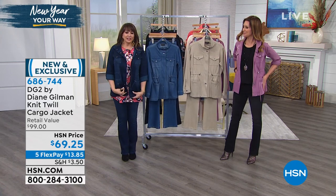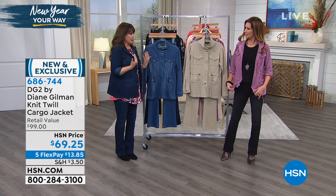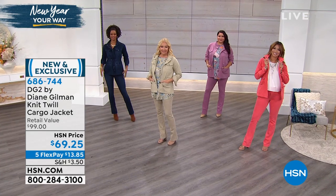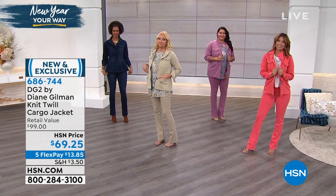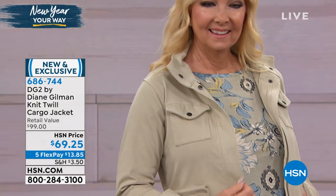Okay. So you've got an adjustable look and feel here. Layer, if you want something a little bit thicker underneath, great. Pop that collar and have it look so cool. And then you can zip it. So Victoria has it zipped, and that really looks totally different.